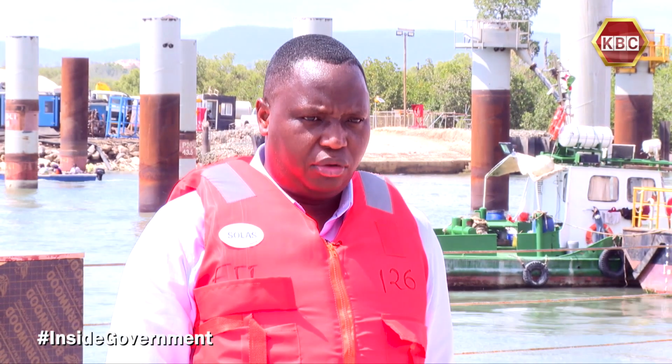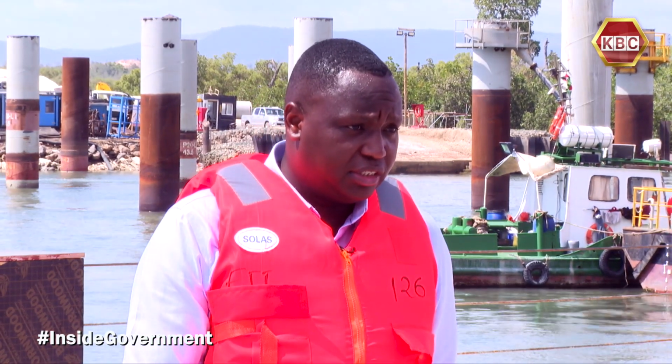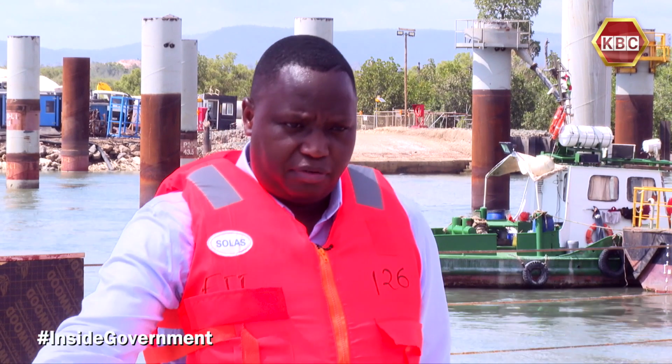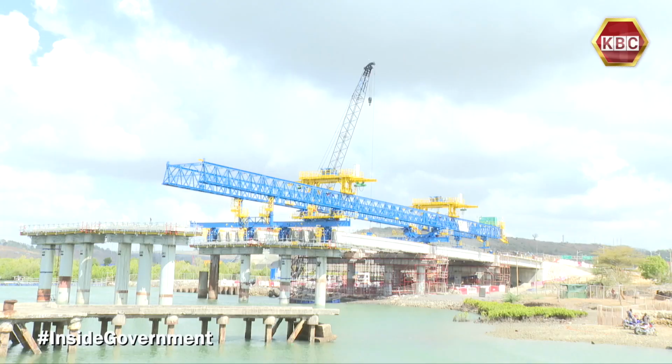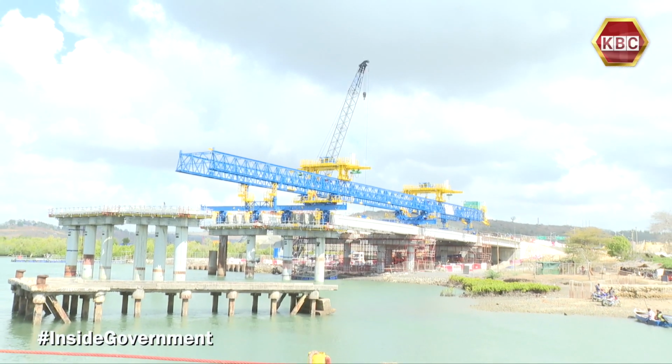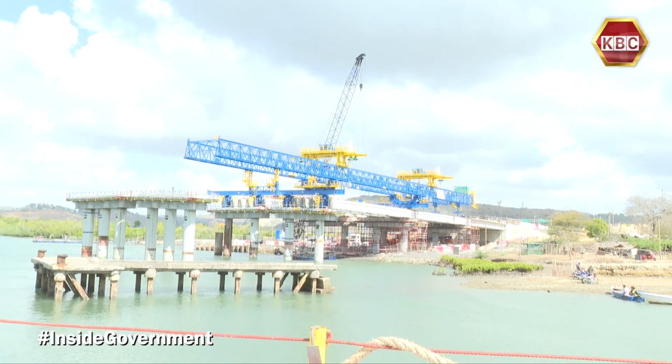Because the original cost was about 4.5 billion shillings. And so when you move the project timelines forward, there's likely to be an implication on cost. What will happen to that? We call that an EPC project. An EPC means that we look at the design and construction as a package. The only time we would have a variation is if the delay was coming from the government side.